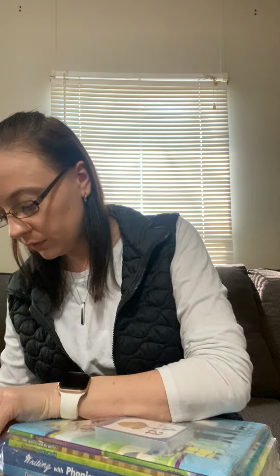Okay, second big box, we have all of our readers. Okay. Every year, we got these in kindergarten, first grade. I don't remember if we get these in second grade or not, but we got them in K4, K5, and first grade. So, depending on where you're at, you might have a ton of these little guys laying around.